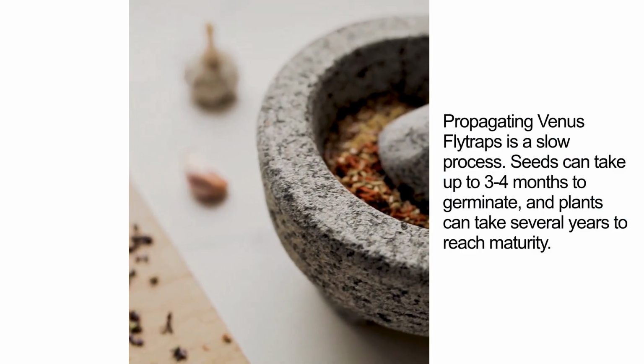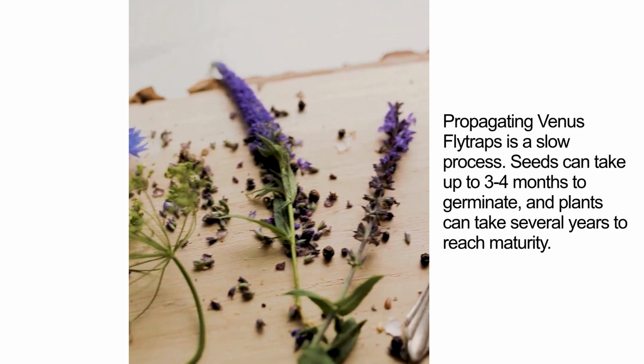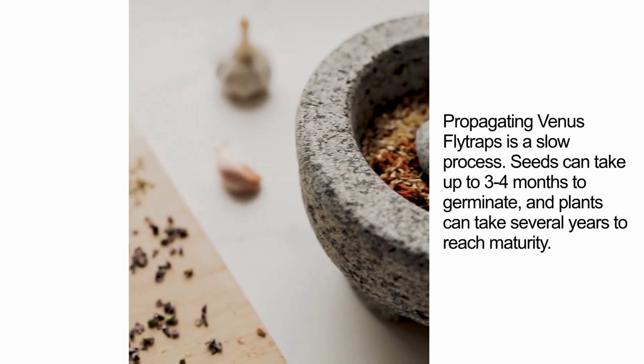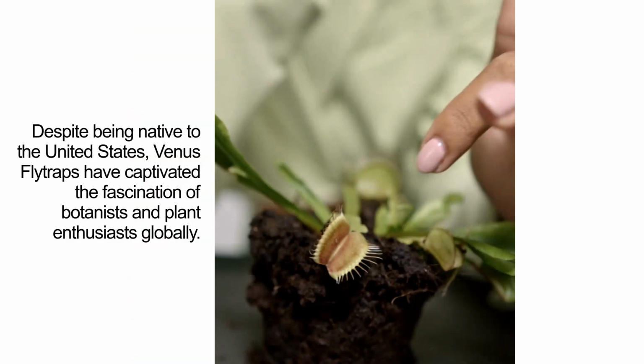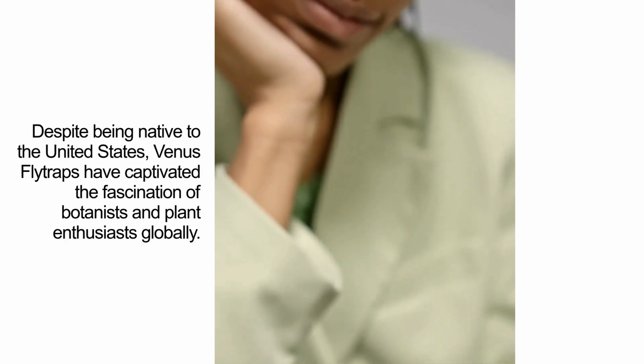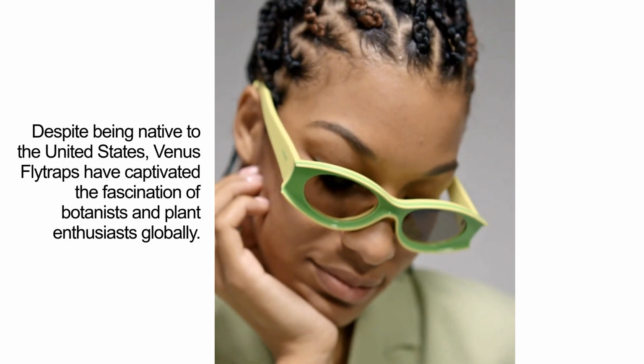Propagating Venus flytraps is a slow process. Seeds can take up to 3 to 4 months to germinate, and plants can take several years to reach maturity. Despite being native to the United States, Venus flytraps have captivated the fascination of botanists and plant enthusiasts globally.